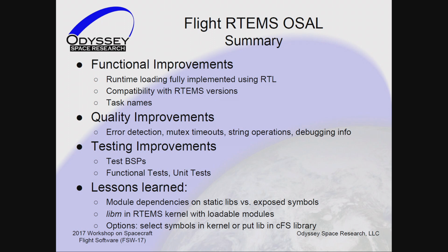And let's see, for the summary, we've done a lot of functional improvements. I'm not going to read every one of these because we're going to go through them a little bit. Done a lot of functional improvements, some quality improvements, improvements on testing, and we learned a few lessons when it comes to loading modules. This isn't Linux. It's got its own different behavior, but it also makes you think that if you do have loadable modules, there's a lot of gotchas. Unless you've actually started practicing how you want to load up and design and develop your CFS stack, you get yourself in a little bit of trouble.